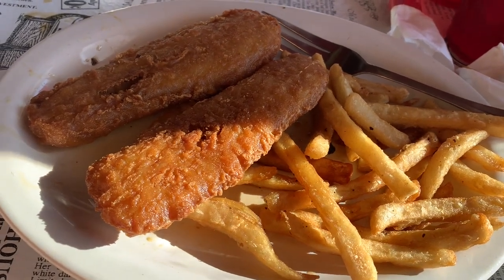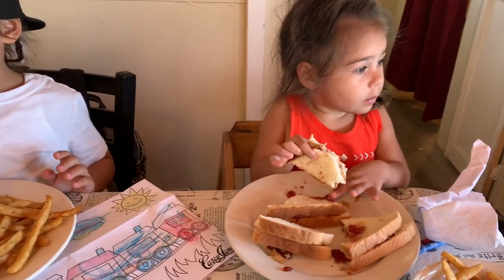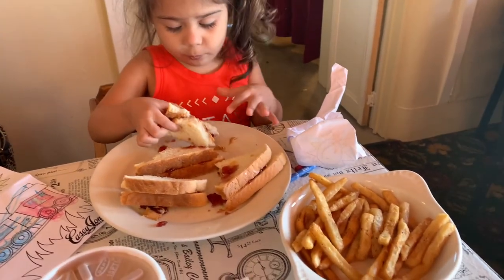This is cod fish. So my review for the fish and chips that I ordered is that it tastes good, it tastes delicious. I do recommend it. I like the taste of it. There was a lot of flavor. It was just a little greasy on the side, but nothing that you couldn't fix. But it tastes delicious. I like it because I like cod fish.